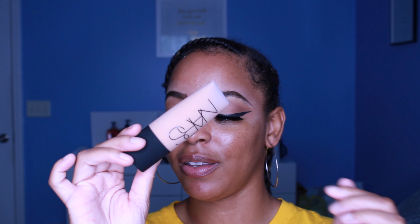Usually when I think matte, I think of really dry, because I do have dry skin, so I normally don't gravitate to matte foundations, but because it's NARS, I feel like I had to go ahead and get it. So I just took it out the box, and I love the packaging. I love NARS packaging. They just look so chic and stuff, and it just says NARS. Like all my NARS foundation, I'm in the shade Tahoe, so this is the one that I got. I also went ahead and got the NARS Soft Matte Complete Concealer because of the foundation.